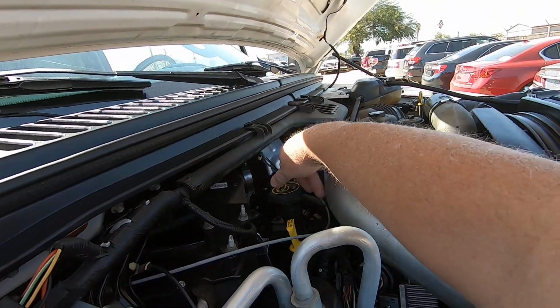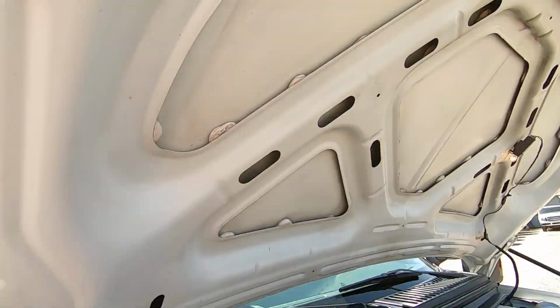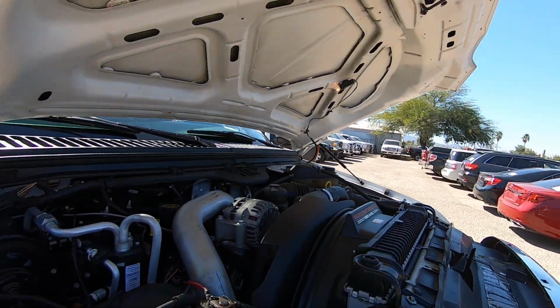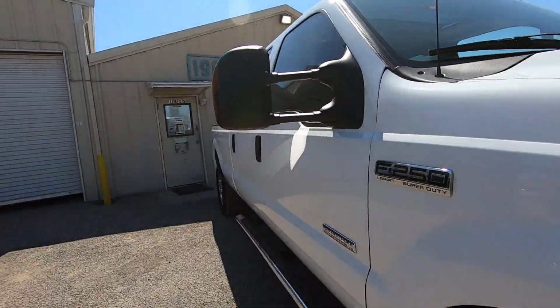Zero blow-by. That is huge. Let's see. There's the Ford stamp on the hood also. Okay? So there you go. That's all important stuff to see.